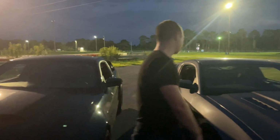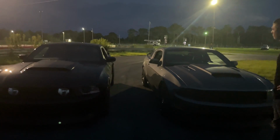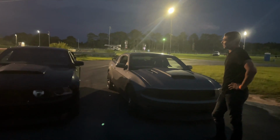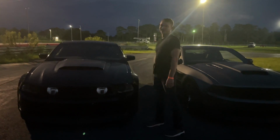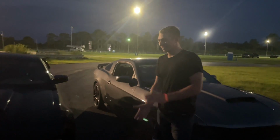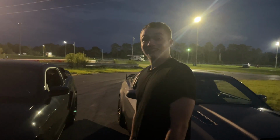But yep, here's the cars. They got beat pretty hard tonight. That one I thought I blew up. But we're just gonna head home now while they're still intact. But alright. That's it for tonight, racing wise. Let's get out of here.